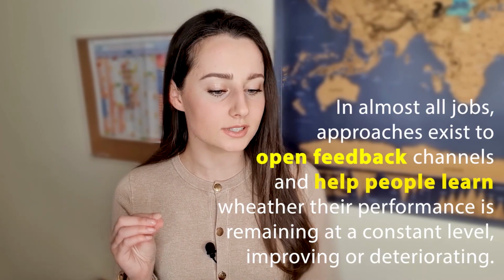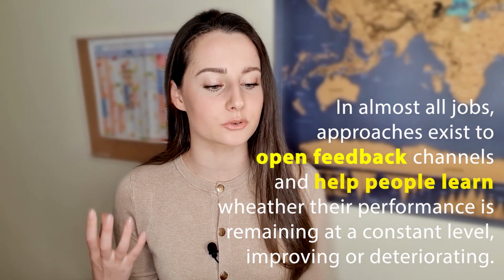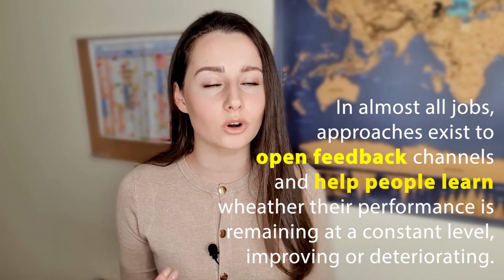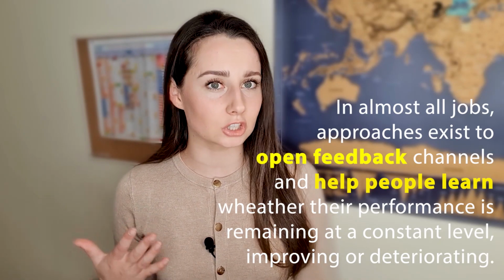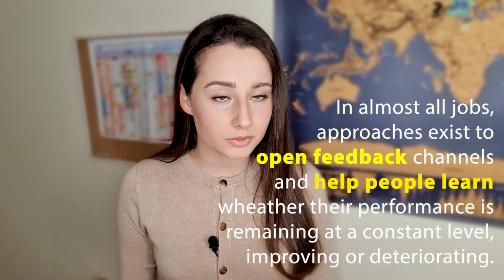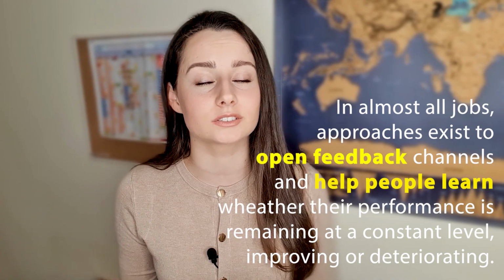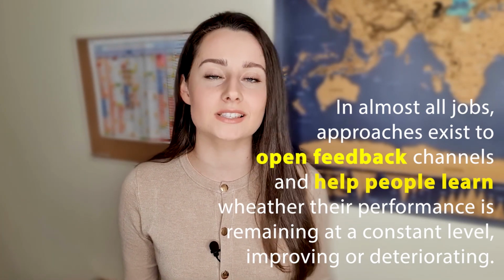But let's take an example and I will tell you what I think is important to highlight in that sentence, because very many times people highlight the whole sentence, but it's not the idea. For example, in almost all jobs, approaches exist to open feedback channels and help people learn whether their performance is remaining at a constant level, improving or deteriorating. So this is a very long sentence and many people would highlight almost everything. But to me, what's worth highlighting here is open feedback and help people learn. This seems to be the most important phrases in this sentence.